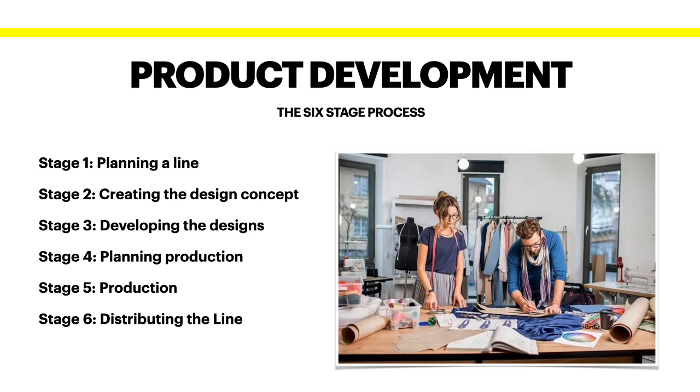Stage 4 is production planning. This deals with sourcing. Sourcing is the process of doing research to determine where the different materials, trimmings, threads, and linings used to create a garment will be purchased from. Stage 5 is production. Styles that are highly liked by buyers will move on to the production stage. There are 4 phases within this stage: cutting, sewing, finishing the product, and inspecting the product.